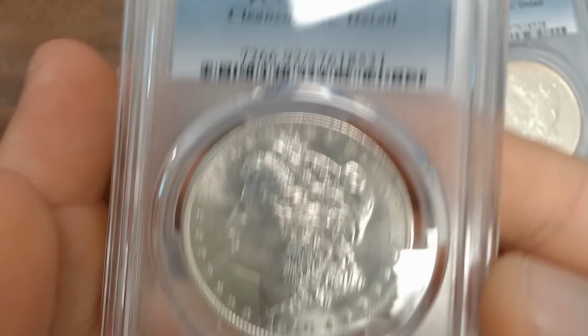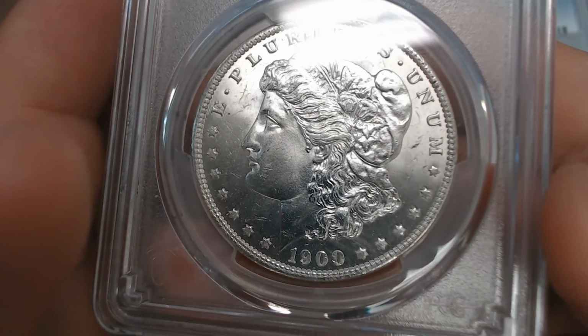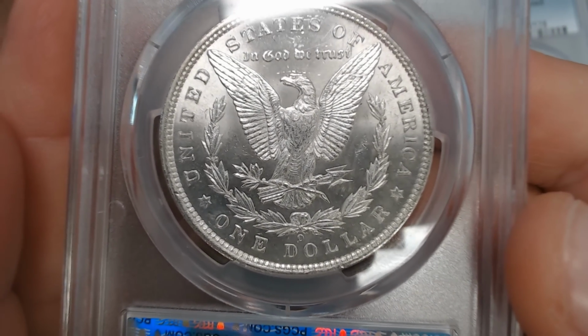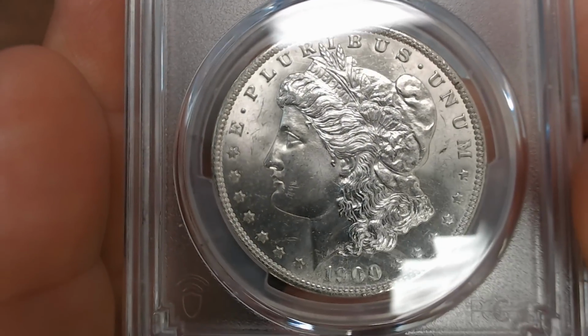This one got Genuine, Clean Unc Details. I saw those marks on the cheek. I think I got it mixed up, because I saw this and I was like, well, I wouldn't have sent that off. So I got it mixed up with my coins and sent off the wrong one, I guess. That happens sometimes, so I made a little mistake on that one.